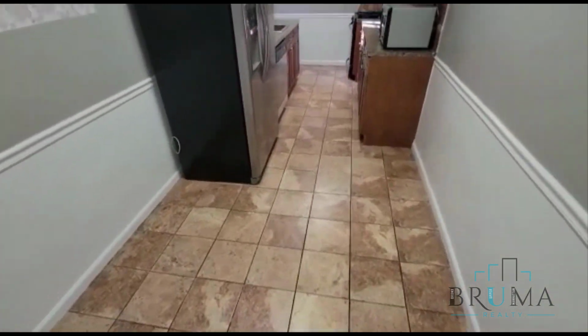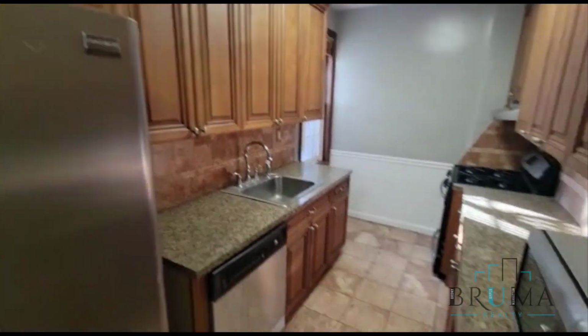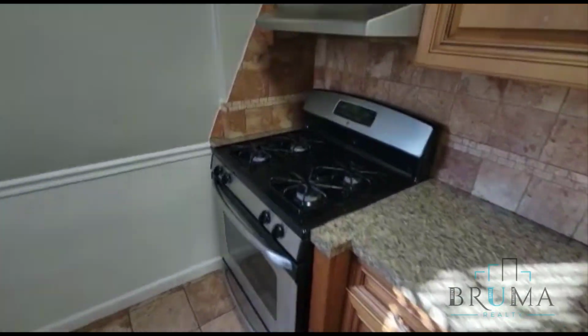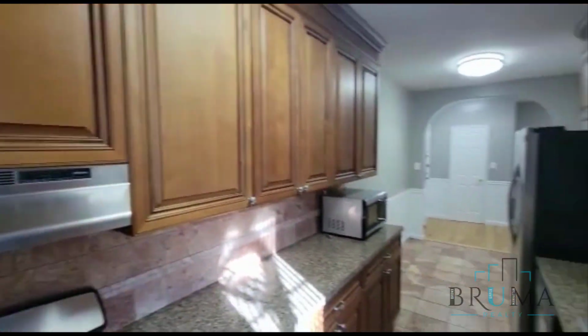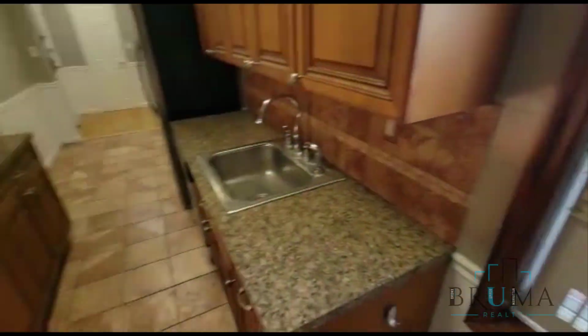Plenty of room for a table over here. Oversized fridge, dishwasher, tons of cabinet and counter space. Microwave, 5-burner gas oven. Really massive kitchen. Window, the fire escape.